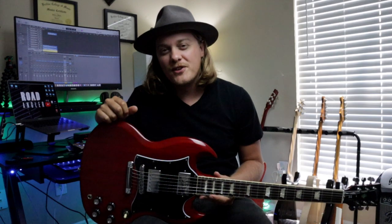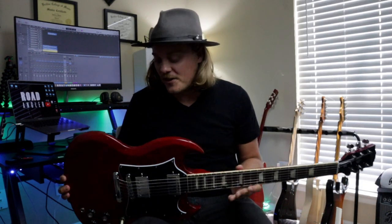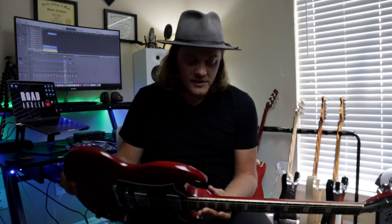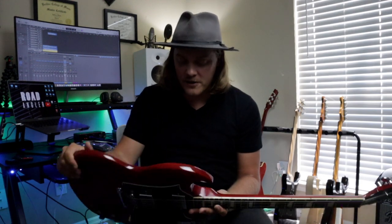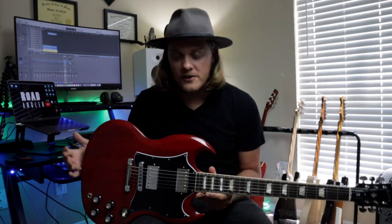So anyways, that's my 2021 Gibson SG Standard. Totally digging this guitar. Really glad I bought it. I wasn't too sure at first and was kind of taking a gamble with Gibson. I don't really purchase many Gibsons anymore. I'm more of a Heritage guy. But, you know, Gibson SG is something that Heritage doesn't make. And they got their own unique sound.